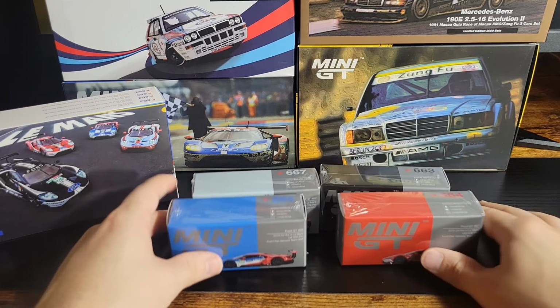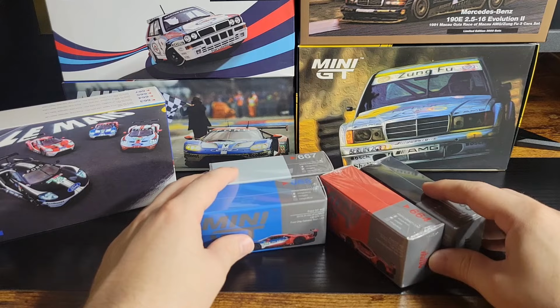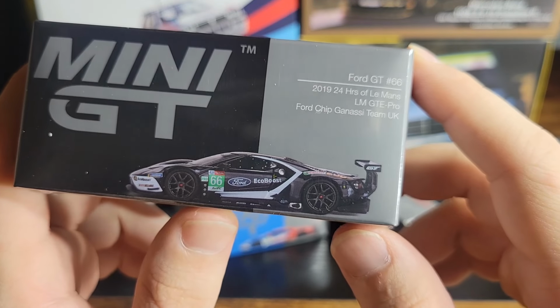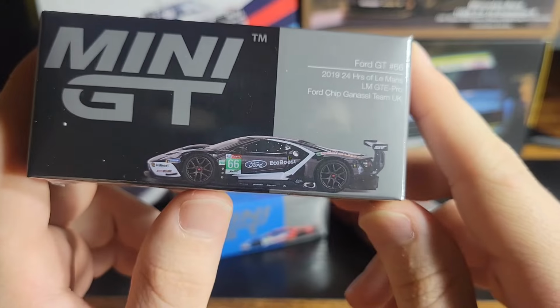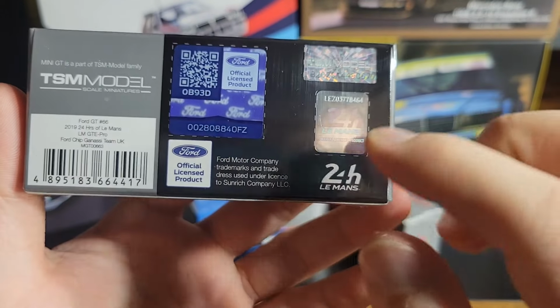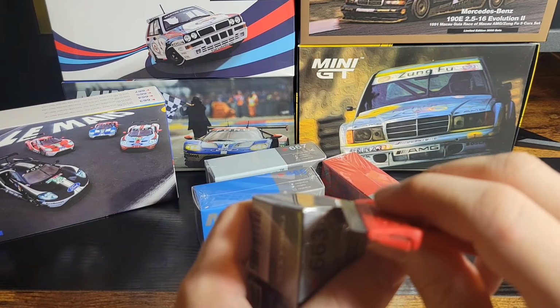But yeah, anyways, we'll go in number order. So we'll start with this black one right here. This is the number 66 car, Ford Chip Ganassi Team UK. So really cool. There's all the information on here. Again, you got the 24 Hours of Le Mans licensing, Ford licensing, your UPC right there.